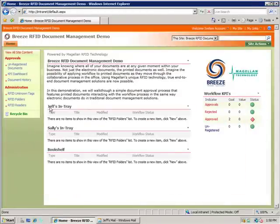One is Jeff, and Jeff's job is to accept a printed document. A customer will fill in a form and pop the form into his in tray. He will then review that document and send it on to Sally. And Sally's job is to approve the document and then file it into the bookshelf.